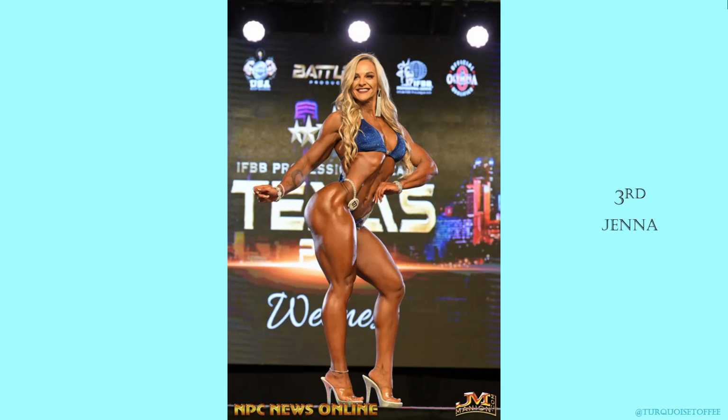All right, Jenna in third place. Amazing lower body, great sweep to the quad, great size in the hamstrings. I'm loving all this detail in her hip, beautiful curve to the leg, and her stomach is so flat, very impressive. I do think that she's leaning forward too much.